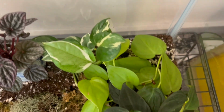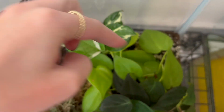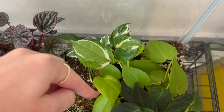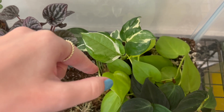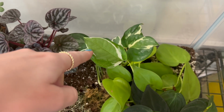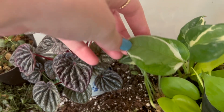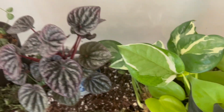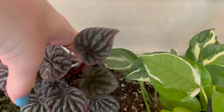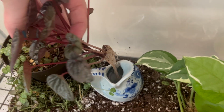This whole bundle of vines is doing very well. We have Micans cuttings. We have lemon lime philodendron. Literally every time I reference this plant, I go, what is it? Lemon lime philodendron. And enjoy pothos, losing a little bit of variegation on some of the leaves, but still looking nice. Ripple peperomia. I'm just leaving it in water for now, but maybe eventually I'll pot it up. There's a little shot of the roots.